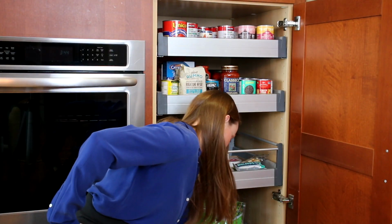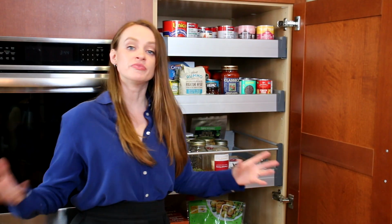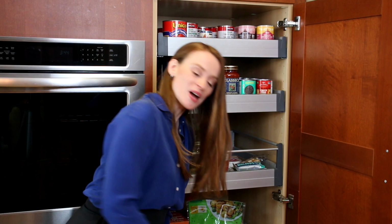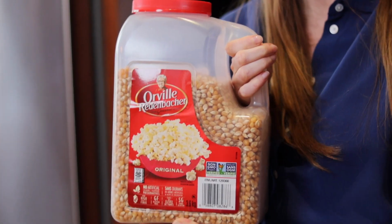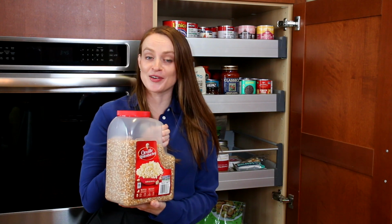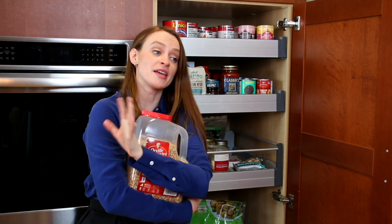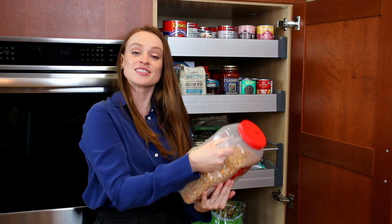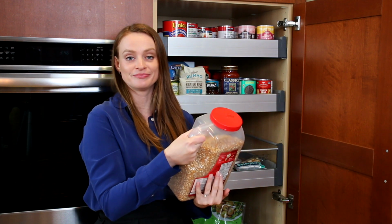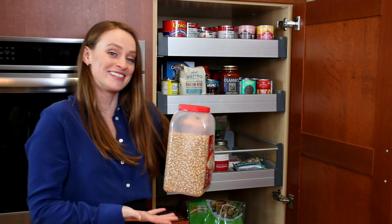I have some peanut butter, some jam, olives, sriracha. Those are all naturally gluten-free. We also have a whole lot of popcorn. We like our corn chips, we like our corn crackers, and we like our popcorn. Popcorn is naturally gluten-free, though look out for a may contains statement on it. My good old Orville Redenbacher says gluten-free on the packaging. So we're good. Another Costco purchase, in case you can't tell by the size of this container.